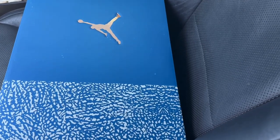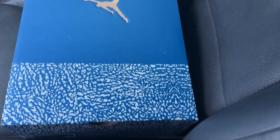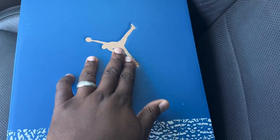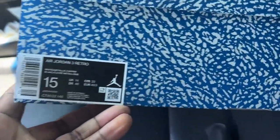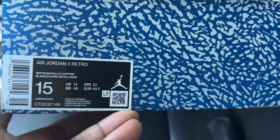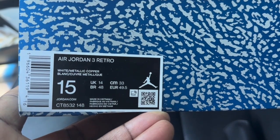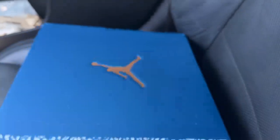Okay, guys, we're going to take a quick look at them since we back in the car. You see the box. You got the cement print right here. And you got the copper color of the Jumpman. You see that box tag. Air Jordan Retro 3, and you see the color white, metallic, copper, and it is a size 15. Where you fold it over.